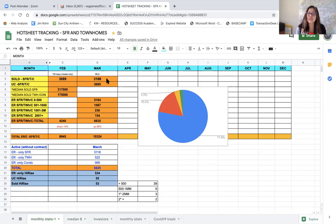I think we have great news for March, because part of March was before lockdown, and then we locked down March 17. That's when the figures probably changed a little bit, but not to a great extent, because a lot of listings that have been in escrow continue to move forward and close. So we haven't really felt the effect of COVID-19.